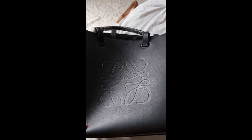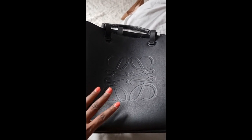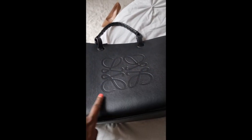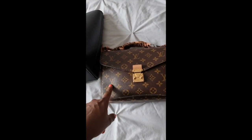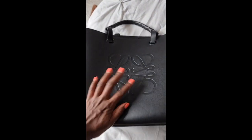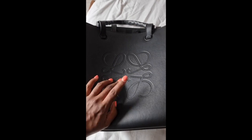So I was trying to differentiate between having an anagram and a monogram. So a monogram would be if they had this L all over the bag, like you have in the Louis Vuitton where they have their logo and it's all over the bag. So this is a monogram, but an anagram would be taking a letter and creating an interesting shape with it, which is what they've done.